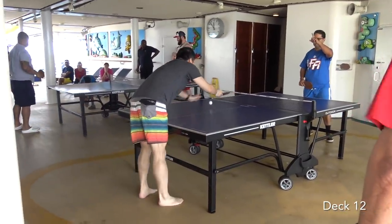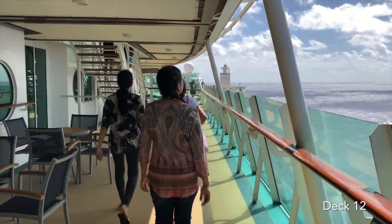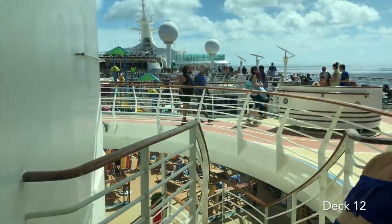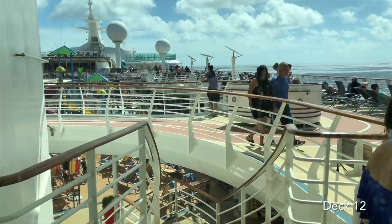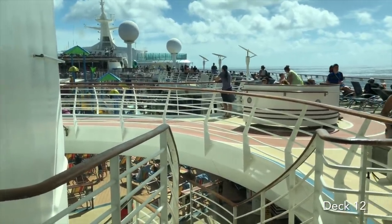Moving forward from Johnny Rockets, on the starboard side of the ship, or the right side when you're facing forward, is the entrance to the running track, and also a great place to lounge out. It's just a floor above the pool decks. And if you plan on running, run pretty early in the morning, because this place fills up and gets crowded fairly early.